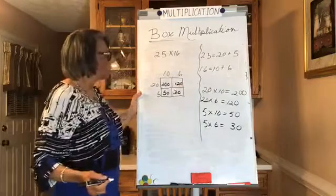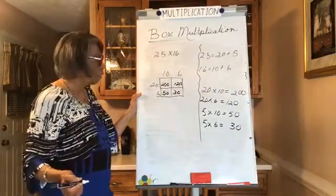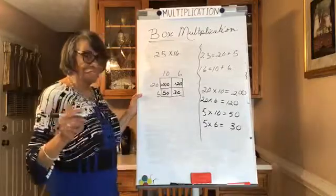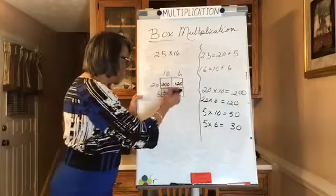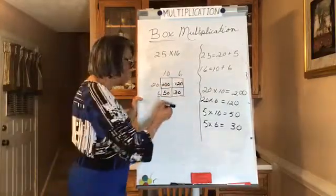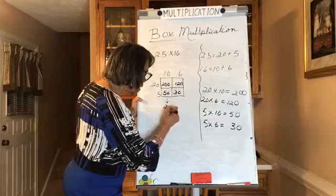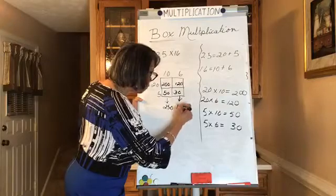All right. So those are partial products. Now sometimes teachers tell you to put them all down and add all 4. I think it's easier, and you can do that, but I think it's easier if you would just add each column and then add the last 2. All right, so right away we can see that this is going to give us 250. And this is going to give us 150.